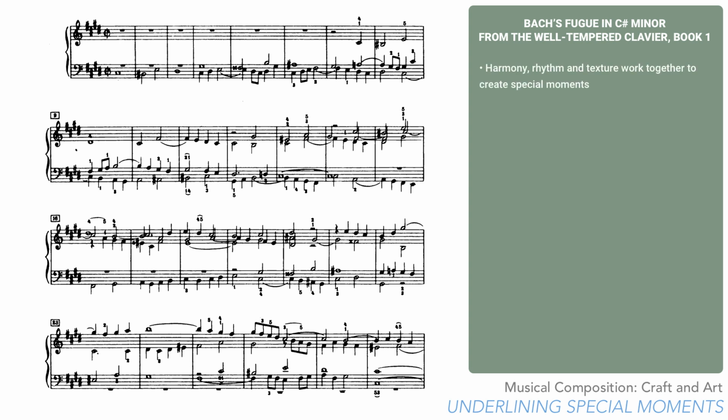Here, harmony, rhythm, and texture work together to create special moments in a keyboard piece. As I've said many times before, when something happens is just as important as what happens. So in addition to noticing these special moments, we'll try to understand why Bach does them when they happen.